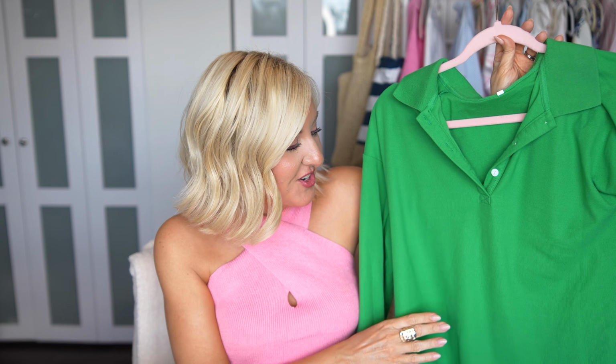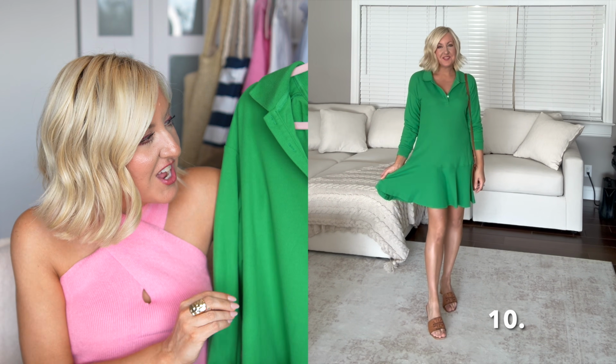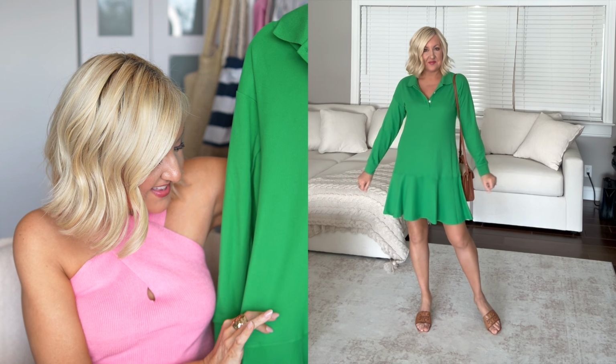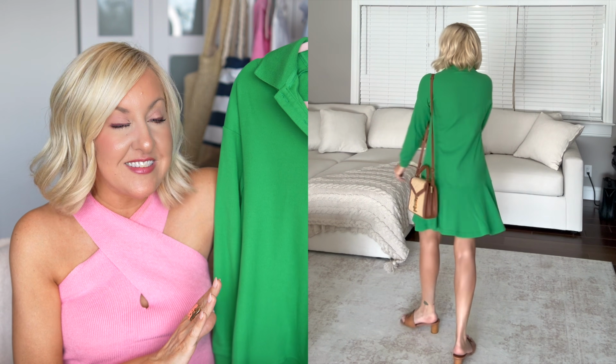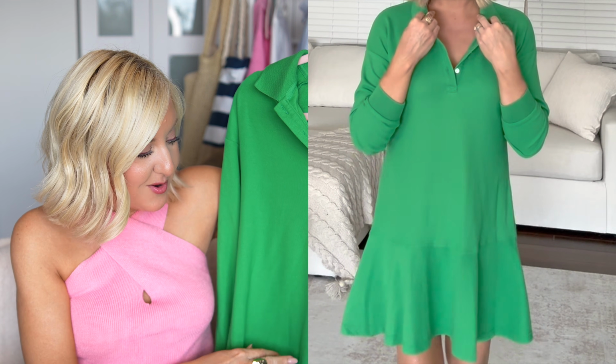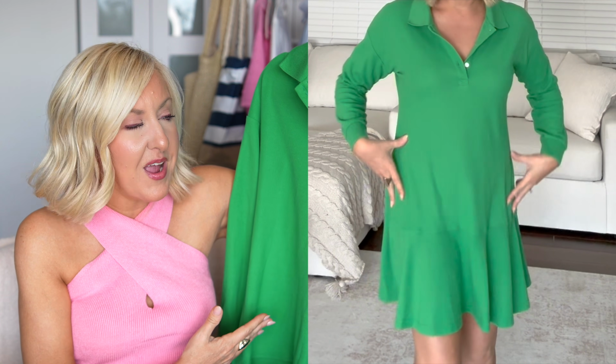This next dress is definitely a designer inspired look for less. It was popping up on all kinds of collages. This one is very much like a Tuckernuck dress. Now it looks like your traditional polo style dress. It does have a little bit of a drop waist on it. Really good feel on this one. It is a cotton blend. Overall, really nice quality. I would guess that this could be from Tuckernuck. This could be from like Polo Ralph Lauren.